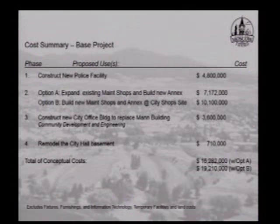And with those 4 phases, the cost, new police facility, the estimate was about $4.8 million. Option A with the maintenance shop, that's using what's presently there and adding on, was a little over $7 million. Option B, starting anew, was $10.1 million. The main building was $3.6 million, and the remodel of the basement was $710,000. And depending on which option we would go with, if you were using option A, it would be 16.3 million. Option B would be 19.2 million.